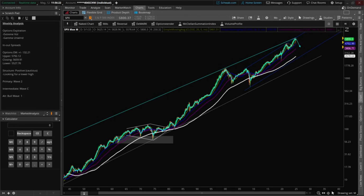We have SPX on the monthly time frame, and let me mention real quick that the options expiration, we said that we'll have extreme volatility, and I put a note on here about the gamma unwind. So we're going to have a lot of positions unwinding this Friday. So perhaps not a whole lot of stuff happens. Maybe big swings up and down, but we kind of end up in the middle. That might be a possibility. We'll see. But after this week, the market should be released to do its own thing.